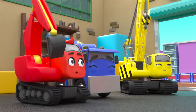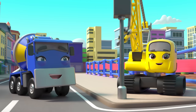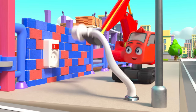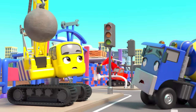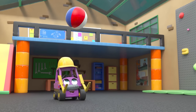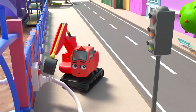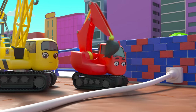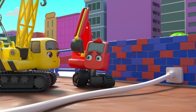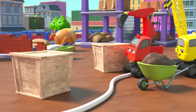Are out on the road today, fixing traffic lights, working hard to get it right. It fits with a swing. Come on, Digley, plug it in. Oh no, something's wrong. The lights are out, the power's gone. Take a look behind, then we'll see what you can find. Yes, now you see. No time to waste, follow that lead.